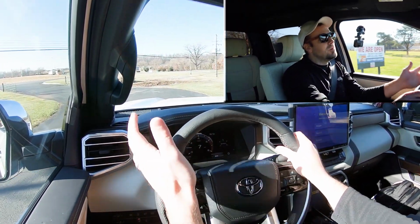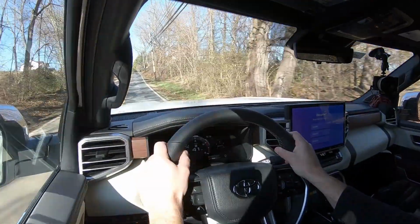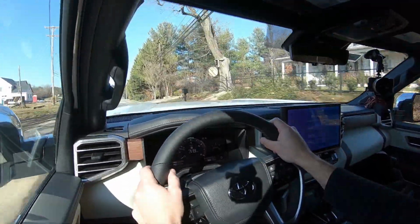So it's probably the best you can get. Adaptive variable suspensions are going to give you that, so big fan of that. So essentially what I'm trying to say is when it comes to ride quality, it's been perfectly fine. Definitely not going to have any issues there.